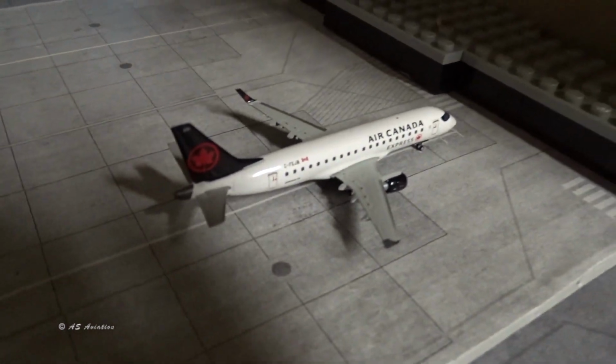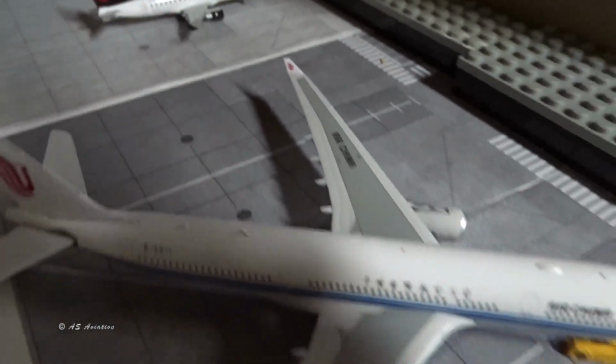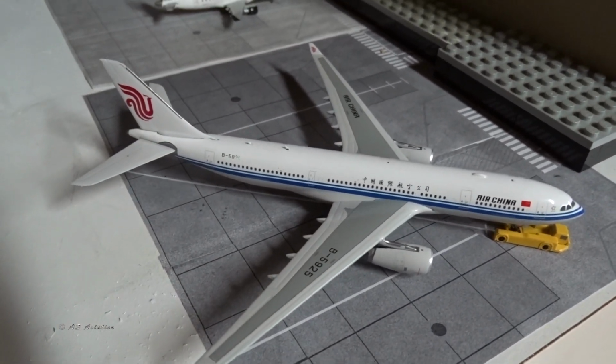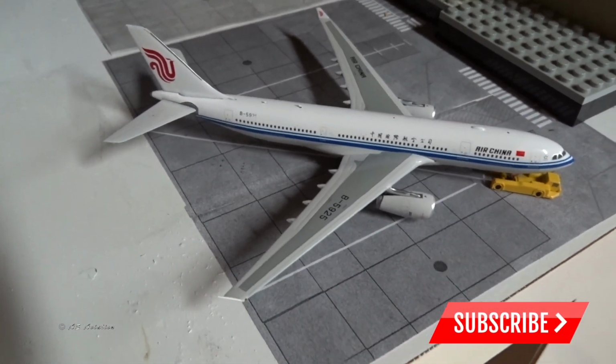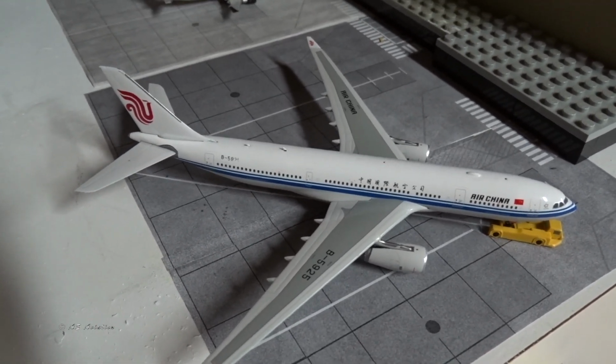Okay, Air Canada Express E175, going to Montreal. And Air China A330-200 on a special charter flight from Beijing. It's currently about to push back to head back to Beijing via Vancouver. It's repatriating Chinese citizens, Chinese students, back to China.